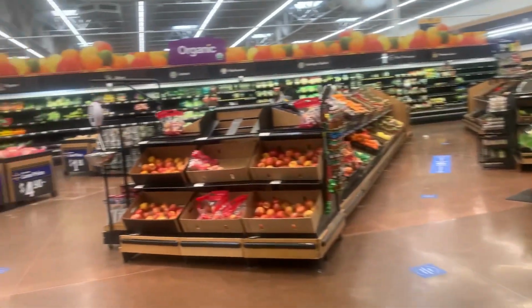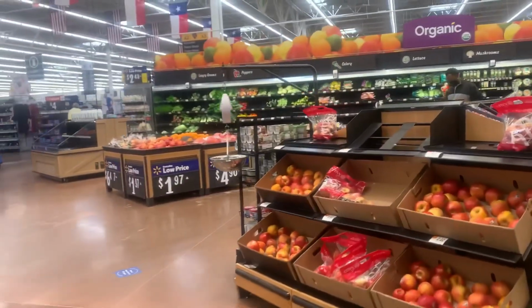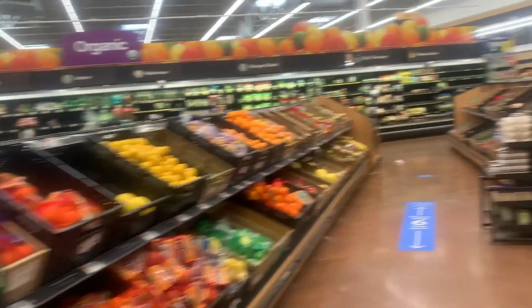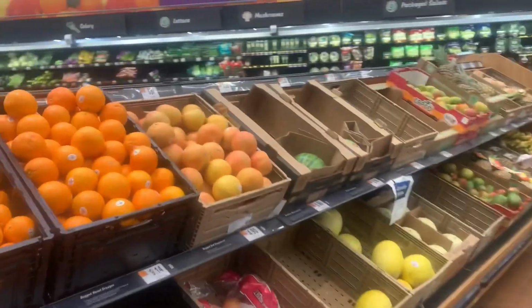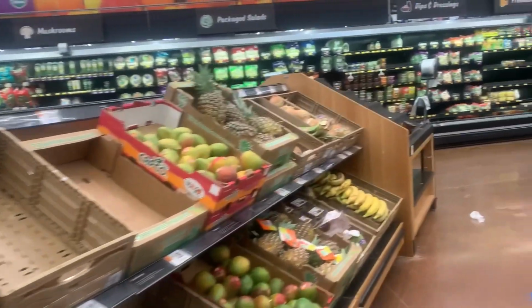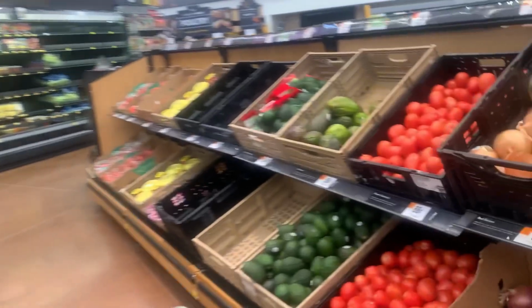You're also watching a lot of empty shelves. This is the Walmart in Rockport, Texas. They've done a really good job of getting the produce section restocked. It's not like it normally is, but there is a very good selection here.